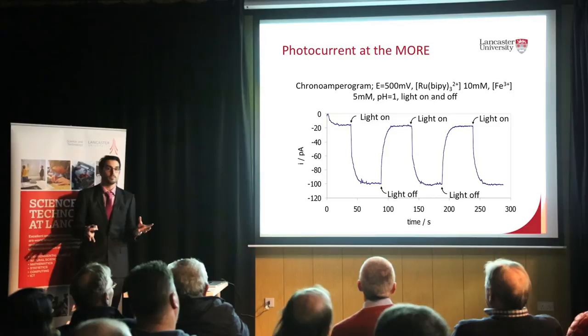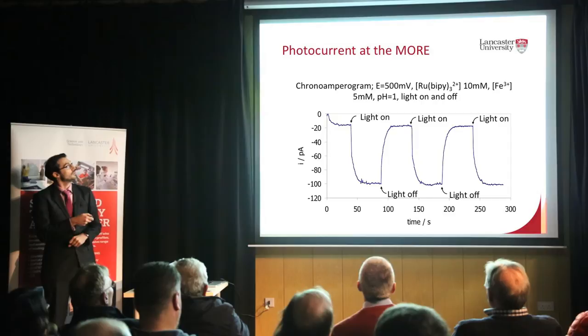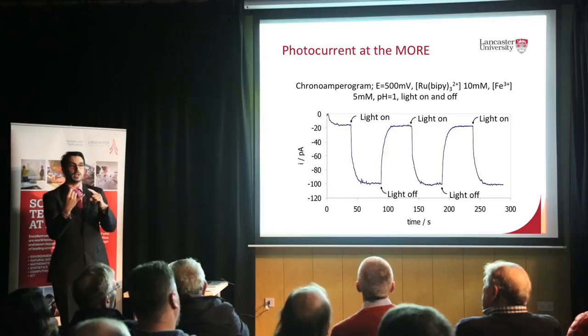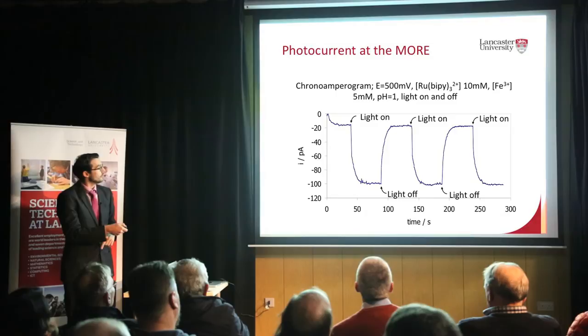As it is, I've got the iron, and I reduce my iron 3 to iron 2, and I oxidize my ruthenium 2 to ruthenium 3, and it's that more stable ruthenium species that I'm going to be able to pick up at the electrode. And so what happens is that by switching the light on, I've gone from a system that contains the ruthenium 2 species and the iron 3 to a system that contains the ruthenium 2, the iron 3, the ruthenium 3, and the iron 2. And so I'll be able to see this reduction process here and this oxidation process here.